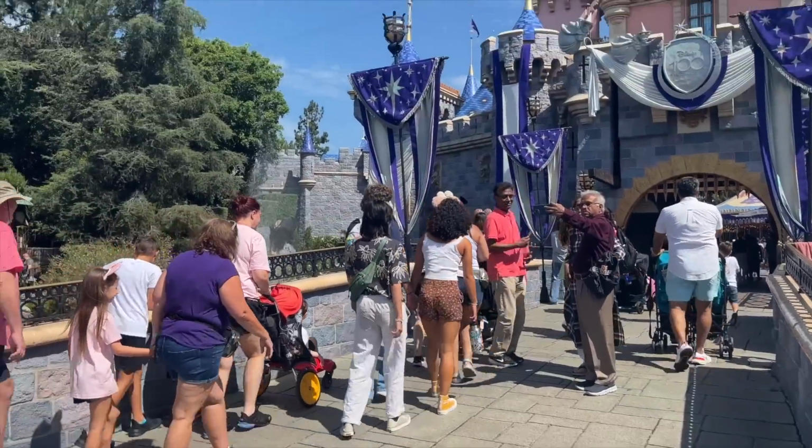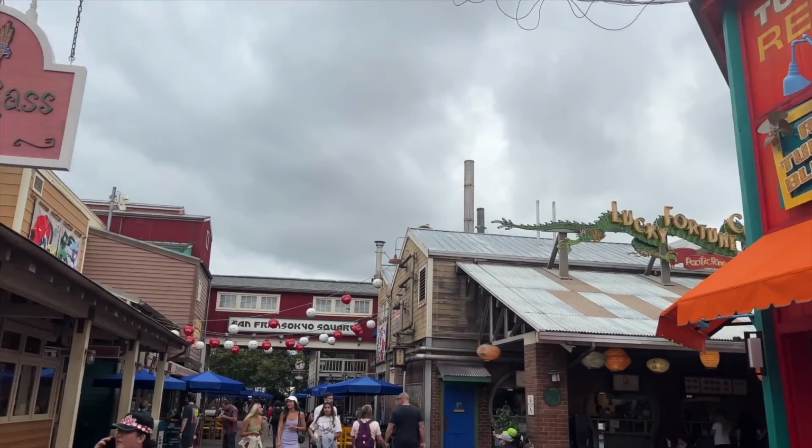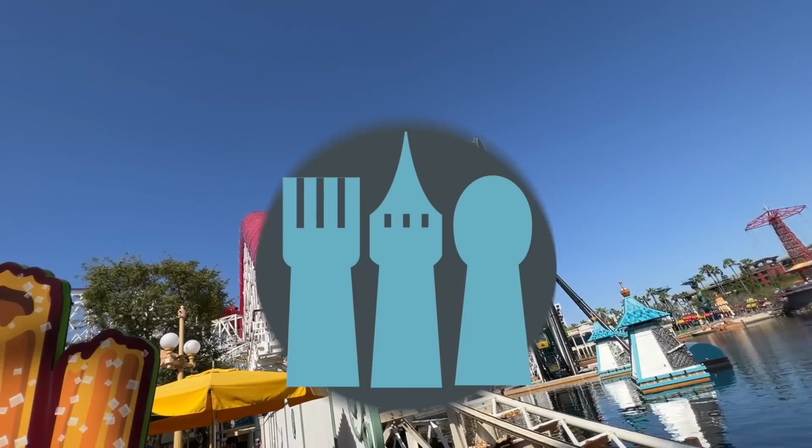Wait, is it true? Is there actually Disneyland food you should be avoiding during your upcoming trip to the West Coast parks? The short answer, yes. But let's dive into the better answer and get to the bottom of things today here on DFP Guides.